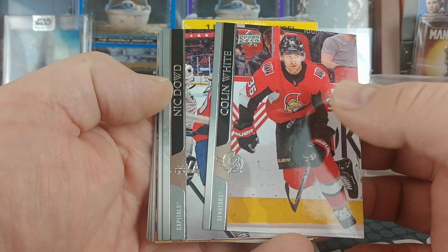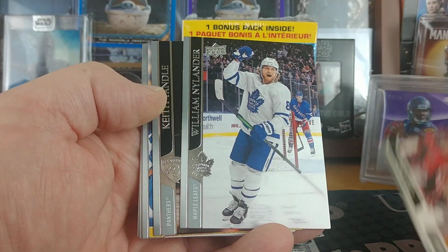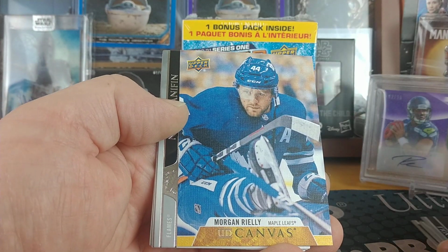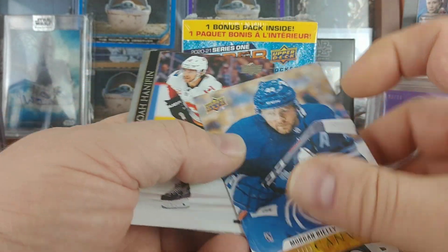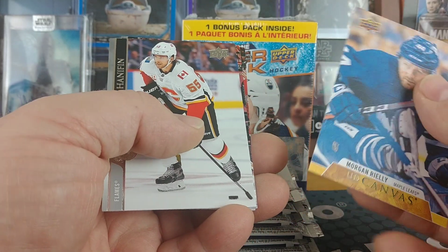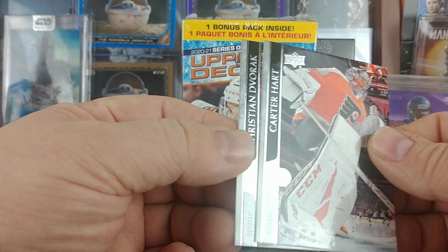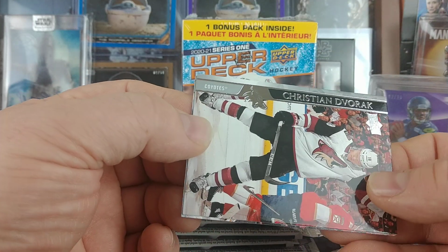So Colin White for the Senators, McDowd for the Capitals, Liam Nylander for the Maple Leafs, Keith Yandel for the Panthers. Got a Morgan Riley canvas. That's a really good feel for the canvas this year. The back is smooth, but the front surface is textured. And then Noah Hannafin for the Flames, Carter Hart, and Christian Dvorak for the Coyotes.